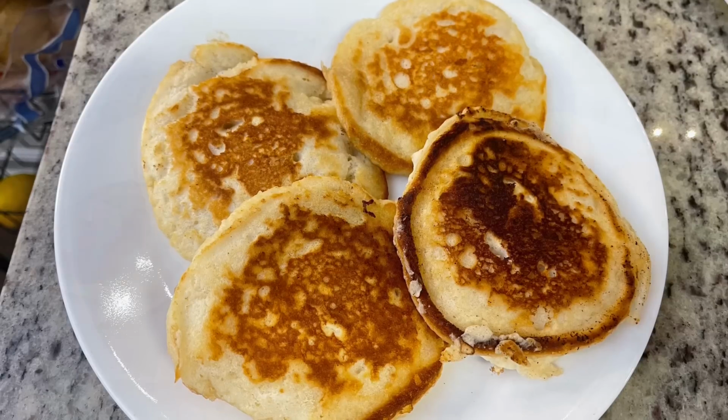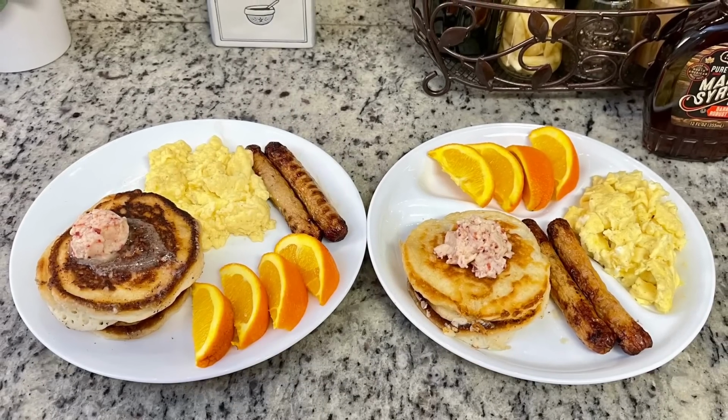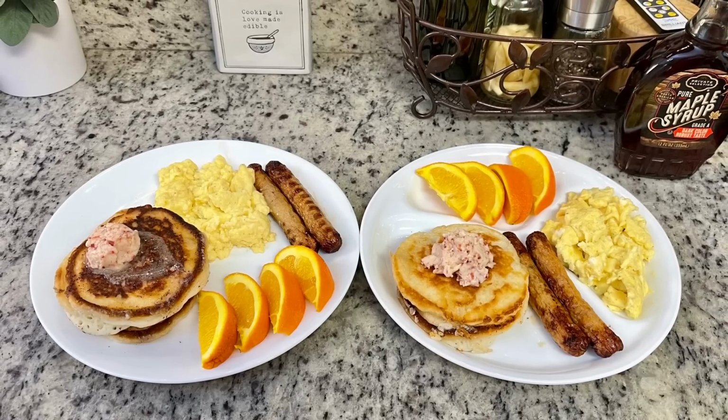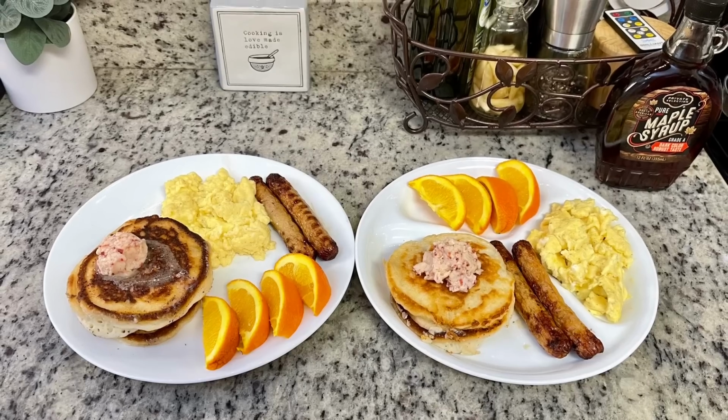But that was our dinner this night. We just had the pancakes, that honey butter, some syrup, the sausages, the eggs, and then I did some orange smiles, and it was a quick dinner to put together, but like I said, it was delicious, and we really did like that pancake mix. It was super, super fluffy.